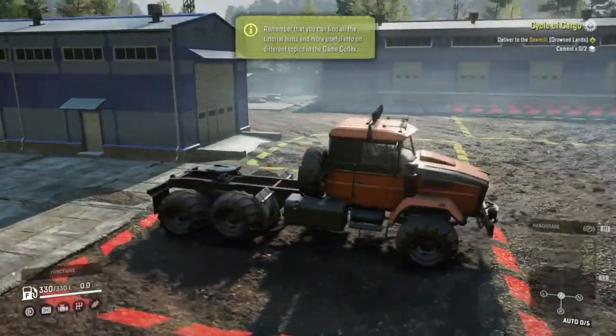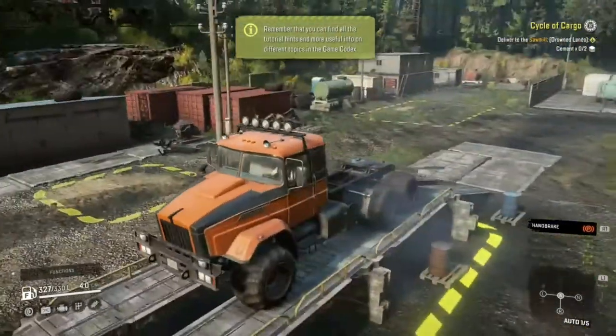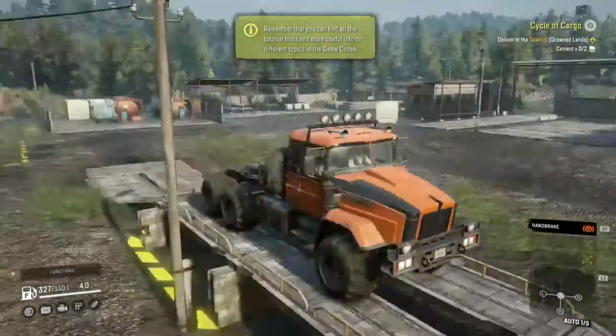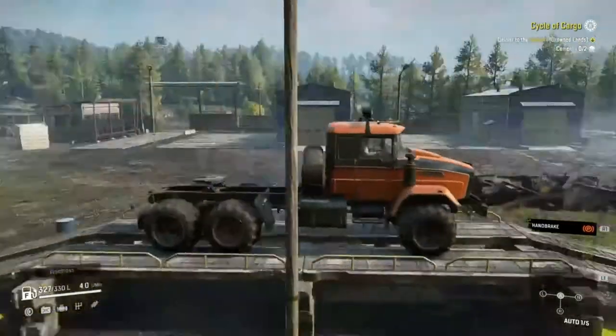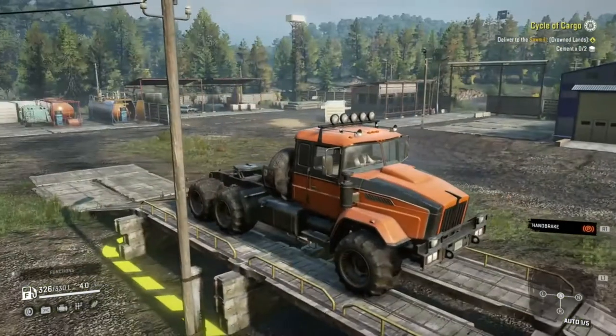Okay, so I don't think it does anything if you're not broken. I think if you're broken, you just drive up here and it automatically fixes your truck. But it's a cool little feature. I haven't actually seen this in any of the other maps, so it's actually really cool. And I do like this warehouse location. It is actually really cool.